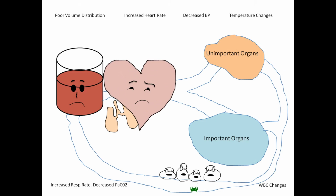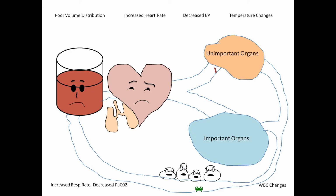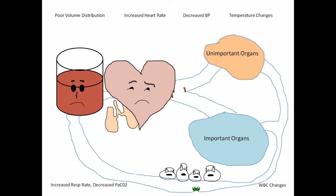So let's go over some of the goals they were reaching for with early goal-directed therapy. We see here again our picture of our patient, what's happening on the inside, the usual stuff we talked about earlier.